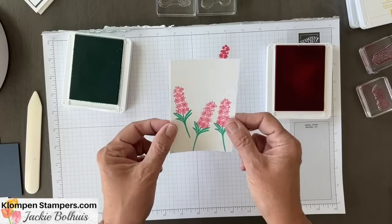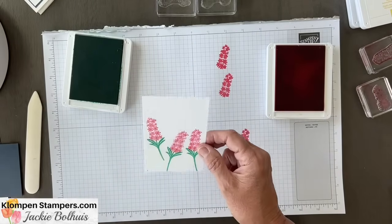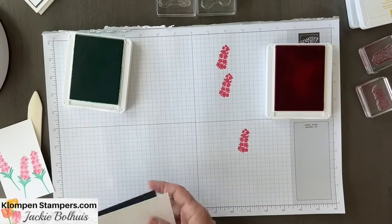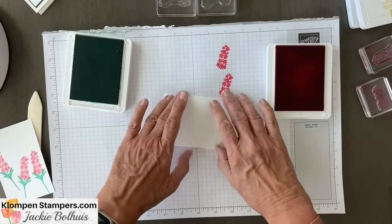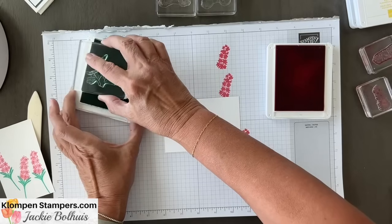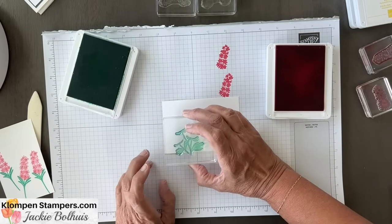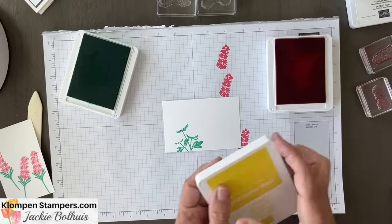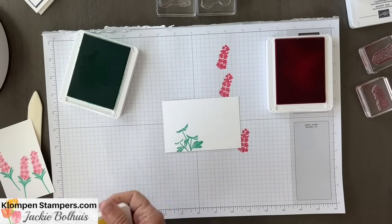Now, we're going to just set this aside. We're going to come back to this because I want to show you a few different things. So we're going to start one more card. So I have another layer here. And for this one, we're going to use a couple different stamps. So this stem actually has like 3 flowers at one time. Okay, stem and leaves. And then let's bring in our Darling Duckling pad.